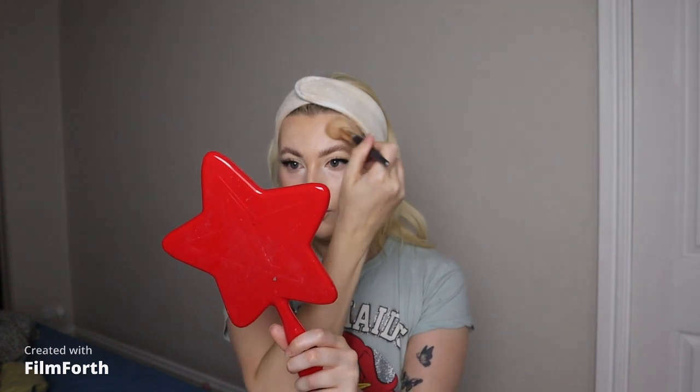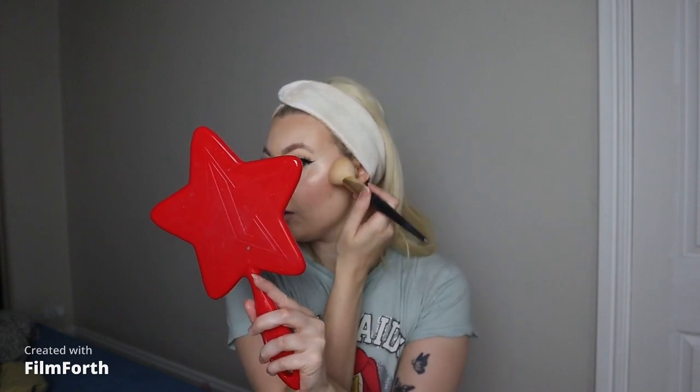Okay, so now I'm just going to set the areas that I've applied with my cream products. So I'm still very much obsessed with my Vieve Modern Bronzer. This is the light version and it comes with 2 powders. I mean, I've had this for quite a while now. I got it for my birthday last year. So I'm just going to start off with the first powder. Tap off any excess. And just blend right over the top. And I always like to go in with my sponge after.